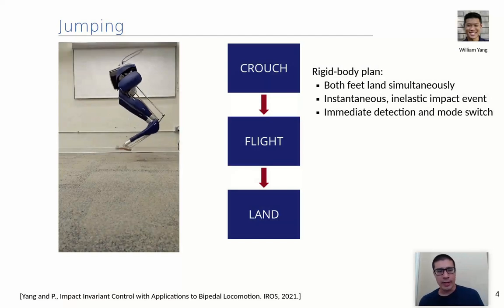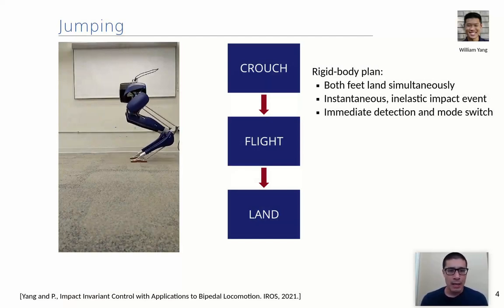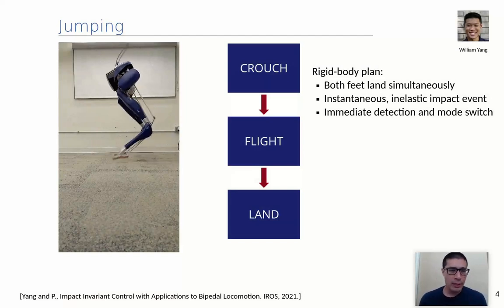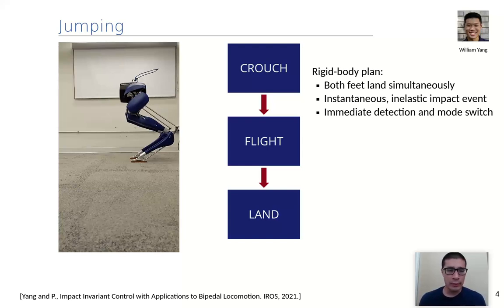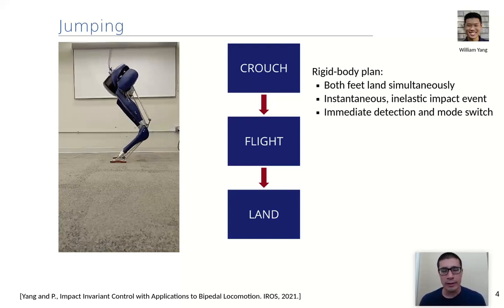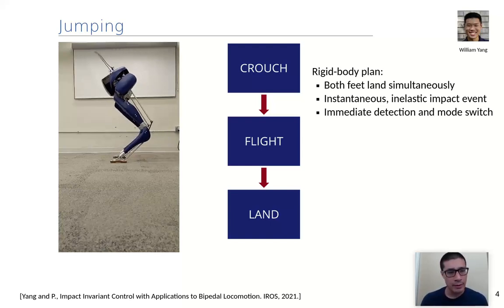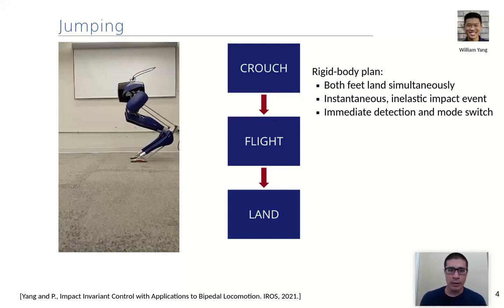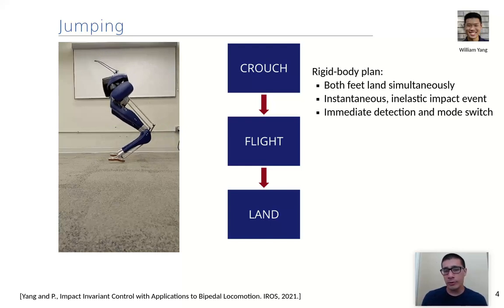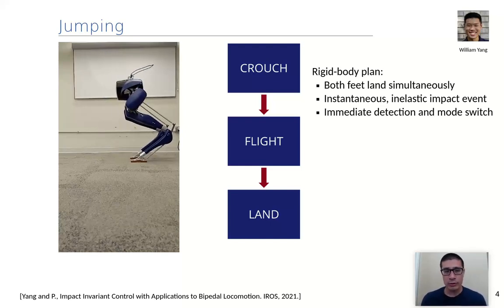Okay, so let's start with jumping here. This is our Cassie biped in the lab, jumping and landing, shown here in slow motion. A pretty traditional, rigid body hybrid strategy would look something like this, right? You'd plan for a few different phases, a crouch, a flight, and a landing phase. The plan would have both feet landing at the same time. It'd have some kind of instantaneous inelastic impact event. And then the controller would switch between modes from crouch to flight to land, and it would do so by detecting when these mode changes occur and switching its control strategy.